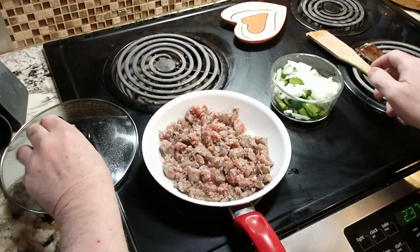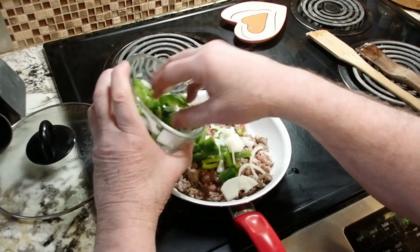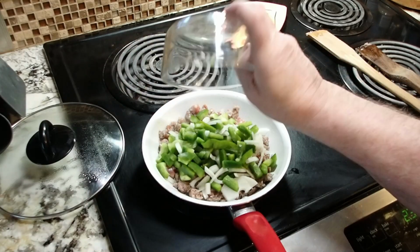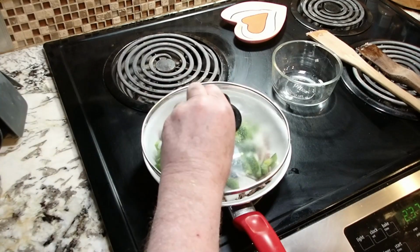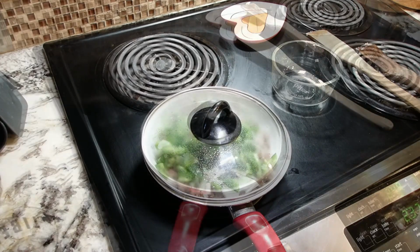Once the sausage is about halfway cooked through, I'm going to throw in some onions and bell peppers. Probably more than I should. Oh heck, bugger it. I'm going to turn the heat down a little bit, cover those and let them finish cooking. Soften the veggies. And then I'm going to be ready to build the calzone. Wait till you see what I do with the stuffed crust.